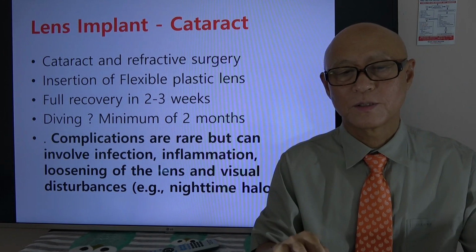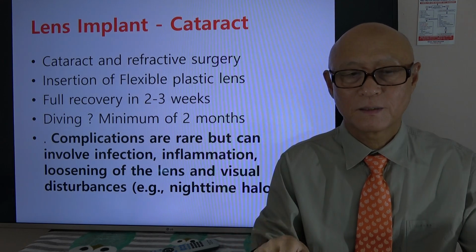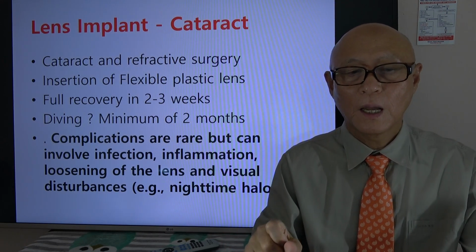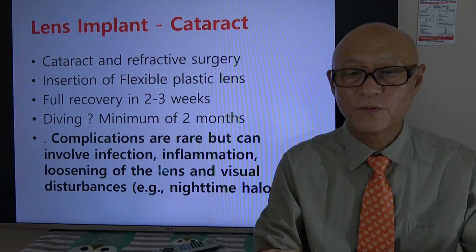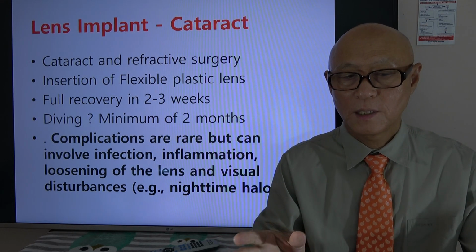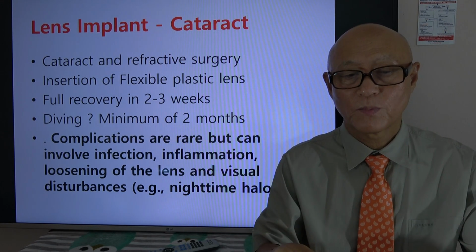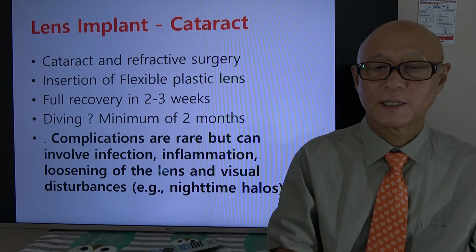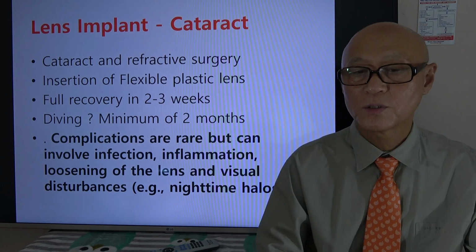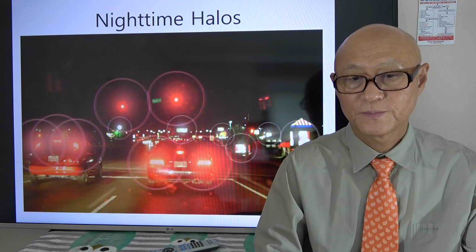There's many reasons. A lens implant doesn't have too many complications, but can involve infection, inflammation, loosening of the lens, visual disturbance. For example, it's like nighttime halos. This is exactly what it is.